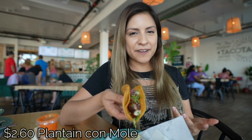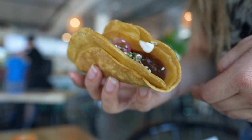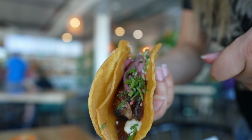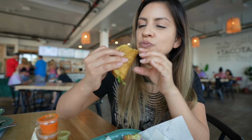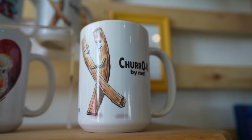Now I am saving the best taco for last. This is my personal favorite. This one's called the mole, which if you guys have had mole before, it usually has chicken or pork, but this one's gonna be plantain. So it's gonna have kind of a sweet side to it. And then of course it has a mole sauce on it, some pickled onions, sesame seeds, and a little bit of sour cream. It's kind of funny though because you would never think to substitute a plantain for the meat, and really it's really sweet, so this is kind of more of a dessert taco for me.